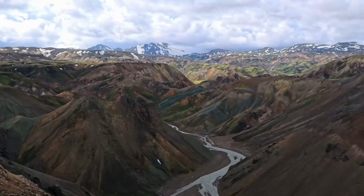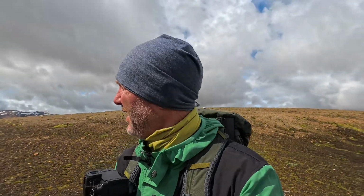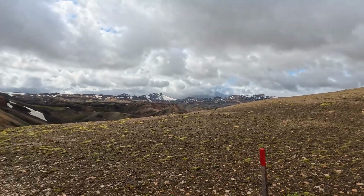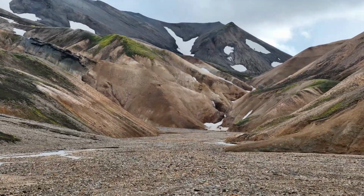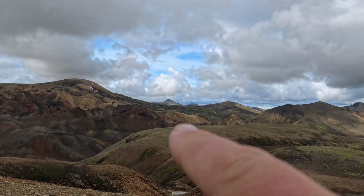Colors are just incredible. Blacks and greens and browns over here, and many other colors in that direction. Just wow. I knew that a two-dimensional format would not do this justice. All the different colors and the shades of light are dulled by this medium. This is Mount Blahnukur that we climbed yesterday.